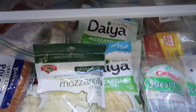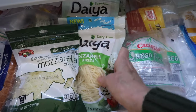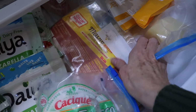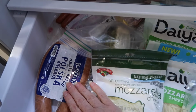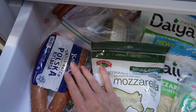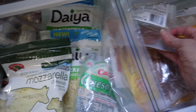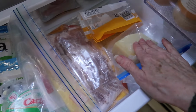And then in here, I just got some new mozzarella, and I just stocked up on the dairy-free mozzarella. We have some queso fresco left over, as well as some bacon. This my husband usually uses along with kielbasa and hot dogs. And then we do have a few pepperoni too if we do a pizza night. And then Parmesan and a tiny bit of cheddar.